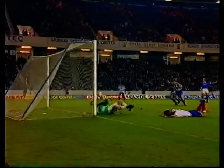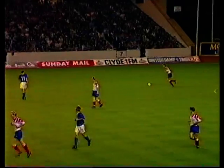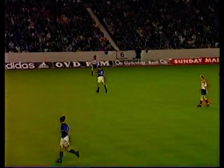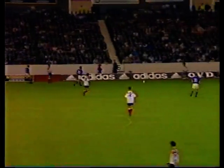Stole away from his marker, did extremely well to get to that. And what a difference that might have made. Played in there by Haustra. Goff at full stretch. And so frustrating for the Rangers captain. The goalkeeper clearly beaten. Goff to McPherson. Haustra, we're into injury time in the first half.